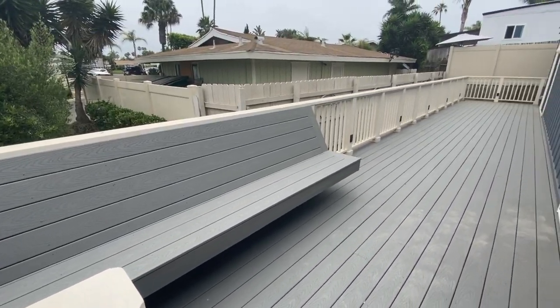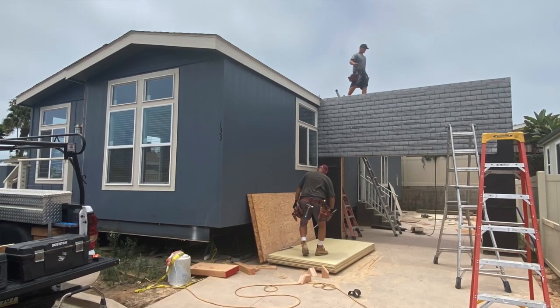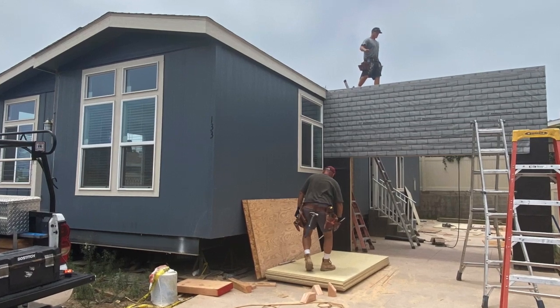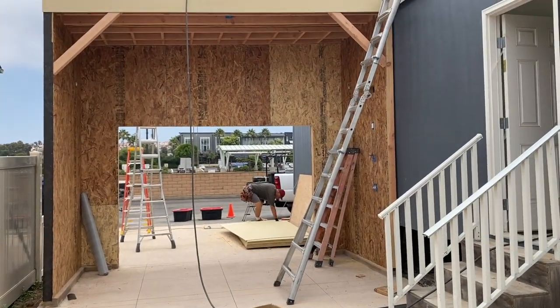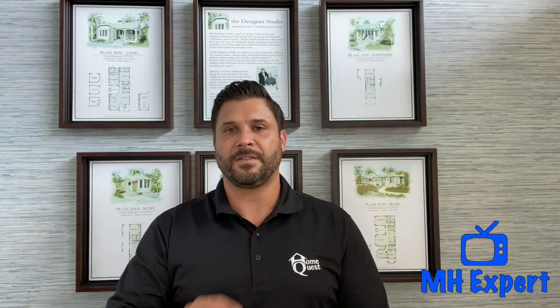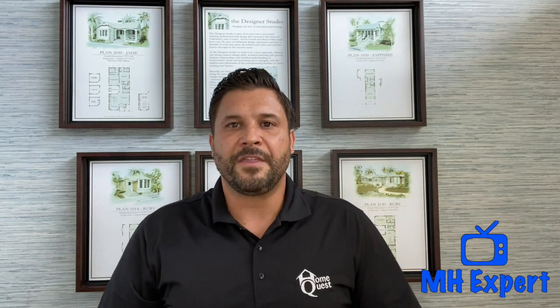Unfortunately, it's not going to have an attached garage, but it's got something really cool and close to it. It's going to have a garage door, but we call them faux garages. There's actually no sides or top. From the curb, it looks like it is a garage, and we will have a garage door. So that's really cool.